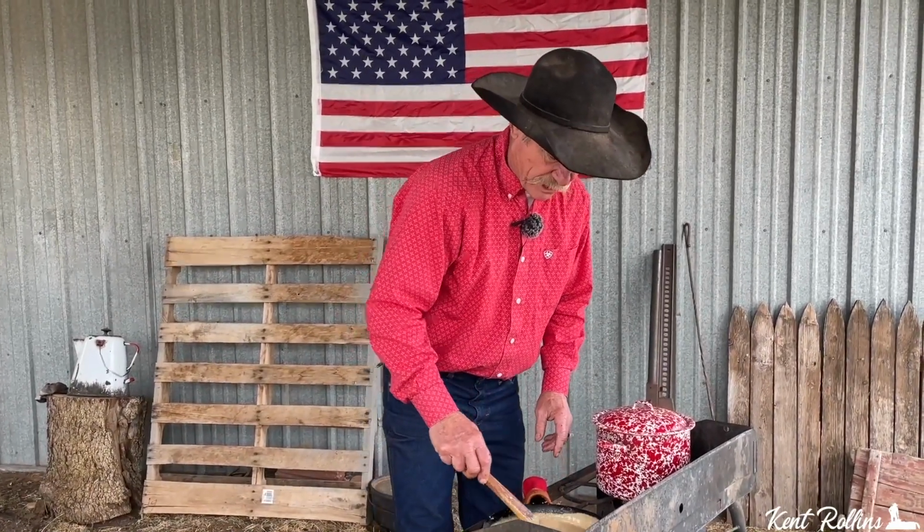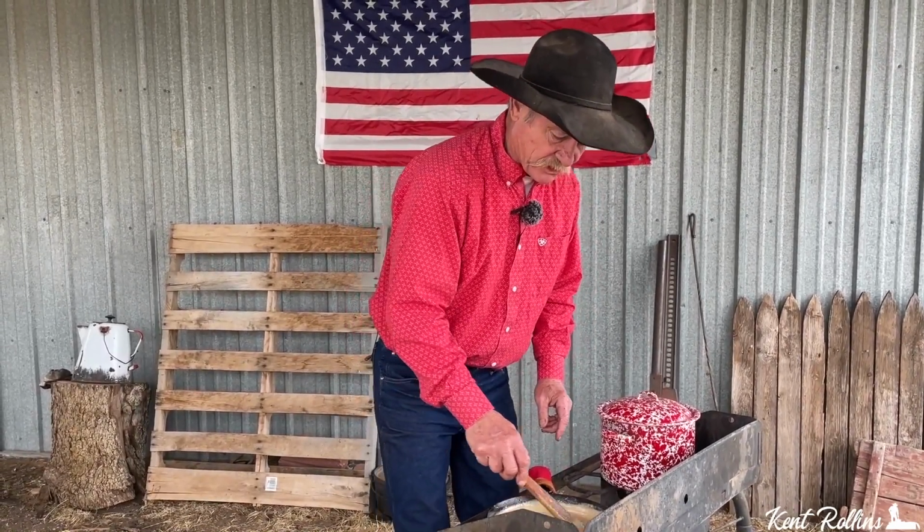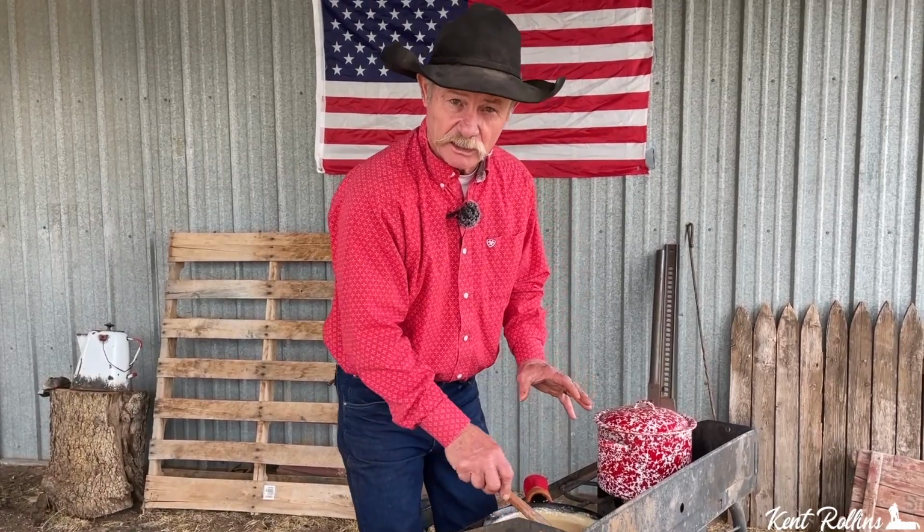Get it all blended well to where it's smooth. And you can use a whisk if you need to. But if you're cooking it in a cast iron skillet, just don't use nothing that's metal against metal.